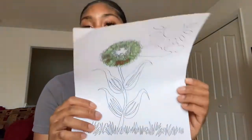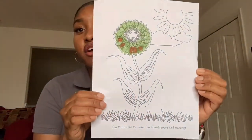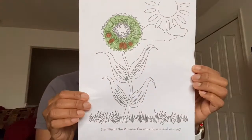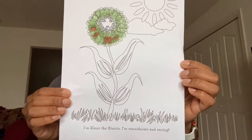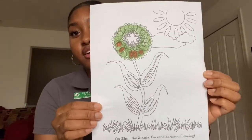So we're going to move on to number 3. Daisy Girl Scouts earn their petals by learning and doing the parts of the Girl Scout Law. So here we have a coloring sheet right here, and Miss Sierra has already started coloring. So this is Zinnie, the zinnia. She says that she is considerate and caring.